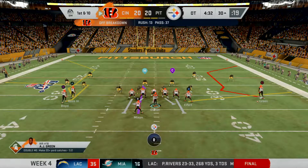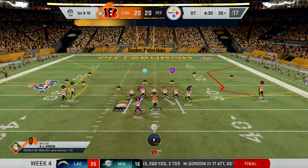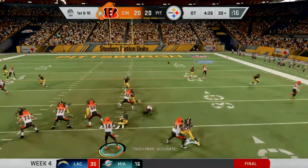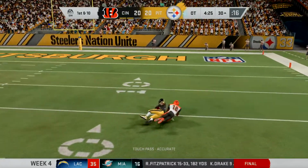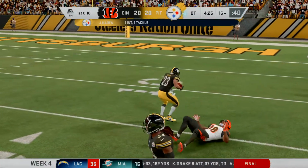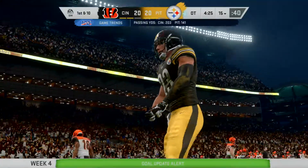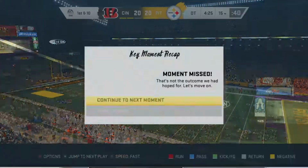Operating out of Steeler territory now. Here's 1st and 10 at the 30-yard line. Another chance for Dalton. Oh, and it's intercepted. Joe Haden, the veteran, with a pick. And a big turnover there as his guys will get the football back.